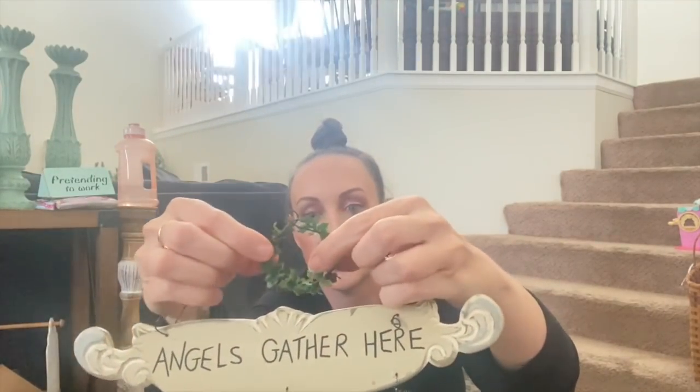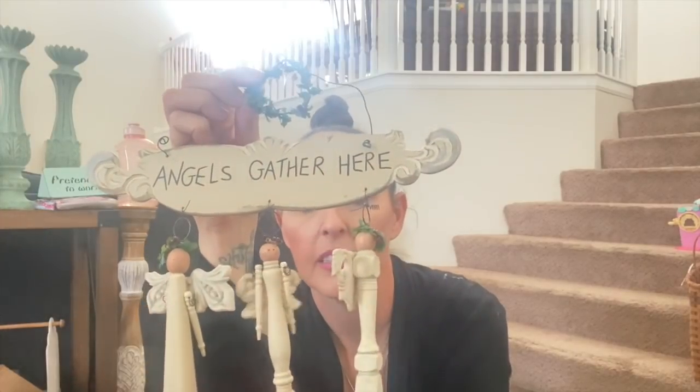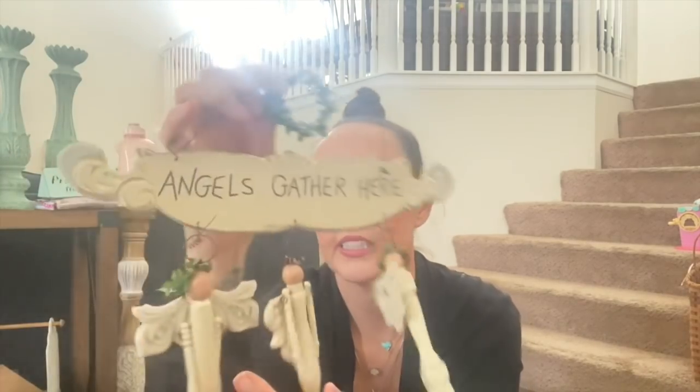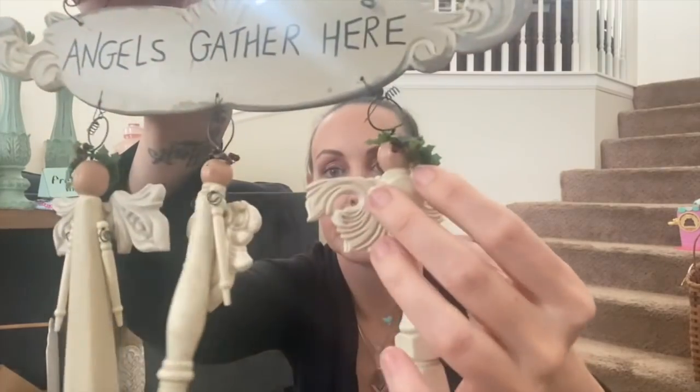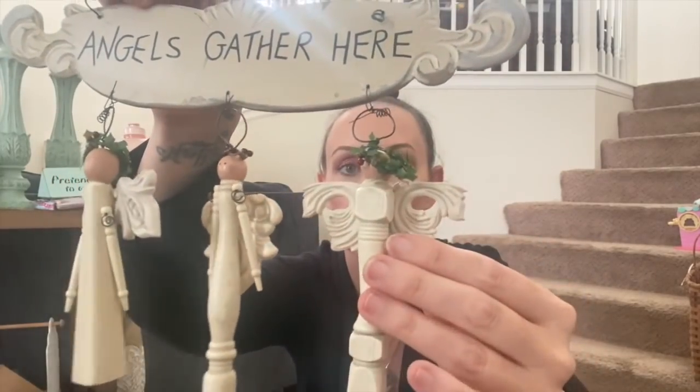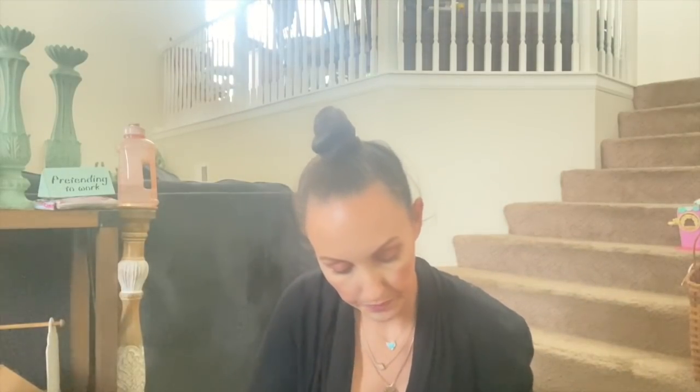We'll have to appreciate that. It was $4, you guys. But I really loved the little spindle looking fairies. And it's so weird because these two have arms, but these don't. But if you look, it was never meant to have arms. Nothing was ever screwed into this one. So I thought that was really cool and unique. And it just says angels gather here. How pretty would that be to leave on somebody's tombstone? Is that even the right word? Look at how cute these are.